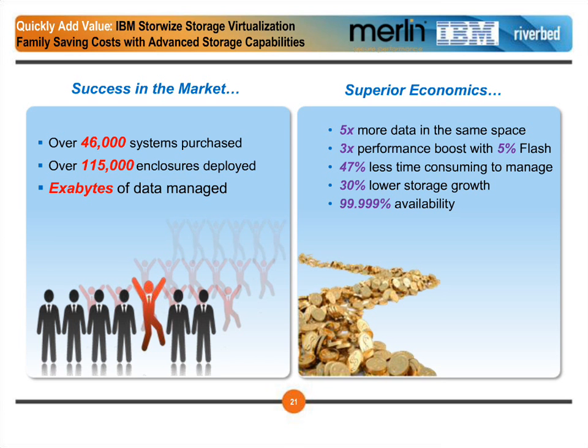Also, performance. Performance can be increased by up to 3 times by installing just 5% solid-state disks and using them with IBM Easy Tier. This is a technology that places only the most I/O-intensive parts of the data on the solid-state disk. We can save labor time with very, very easy-to-use graphical user interfaces and lowering storage growth by 30% due to these better efficiencies and features. So there are a lot of elements of the technology that can be brought forward, and I'm going to pass the baton over now to my colleague Marty to take us through some of those details.